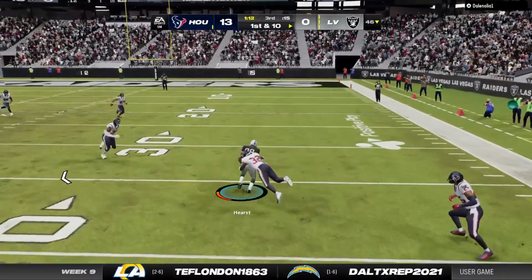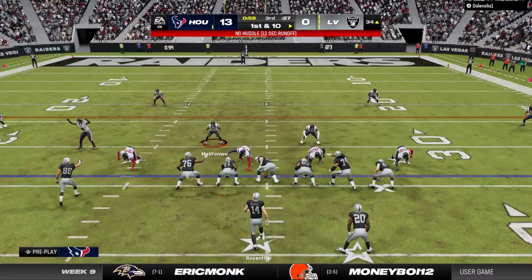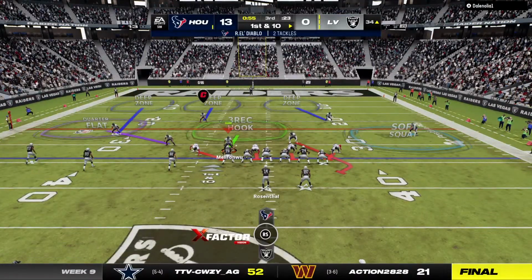Throwing right, and that's complete. And he's going to get this all the way down inside the 35. Still in search of their first touchdown of the game, but they're on the move. 1st and 10.